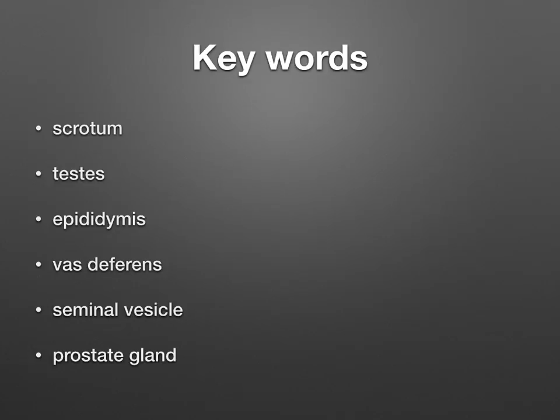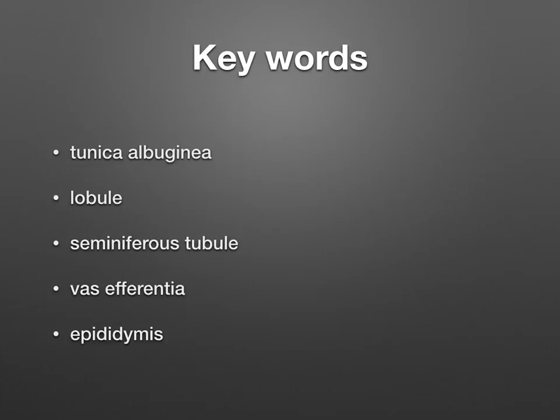Okay, so in this topic, there are a few key words that you've come across. I want you to write these down and go back and see if you can remember the definitions. So we came across the scrotum, testes, epididymis, vas deferens, seminal vesicle, prostate gland, tunica albuginea, lobule, seminiferous tubule, vasa efferentia, and epididymis again. And that concludes our lesson, the end.